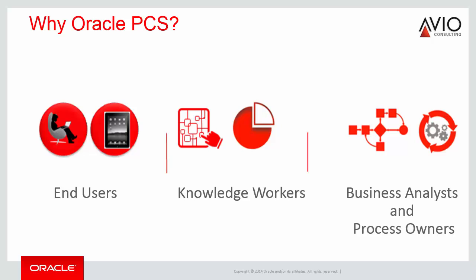Notice I left IT off of these three personas, but IT is positively impacted as the business moves to PCS. First off, they're better able to serve the business. Instead of focusing so much on creating applications that they work on for 6 months and then throw over the wall to the business without their business involvement, the IT team begins to work and think closely with the business. They're more involved with the business. It's more about exposing services and orchestrating services.